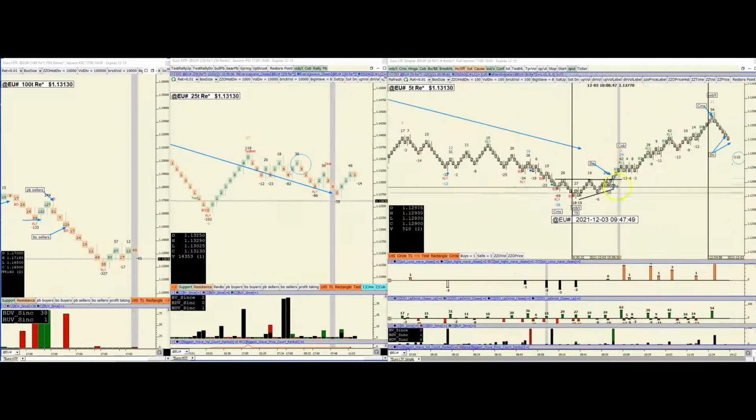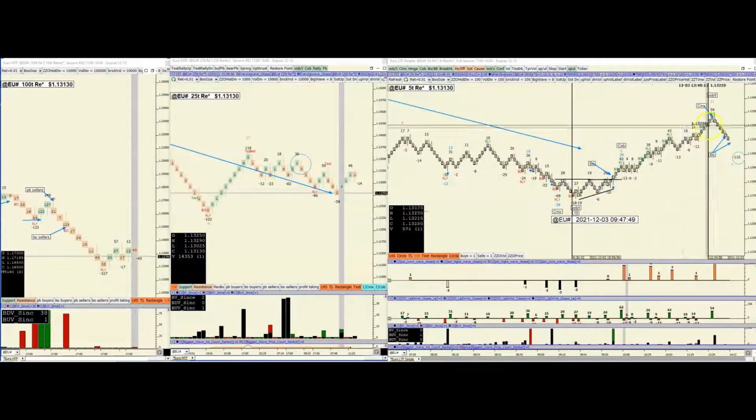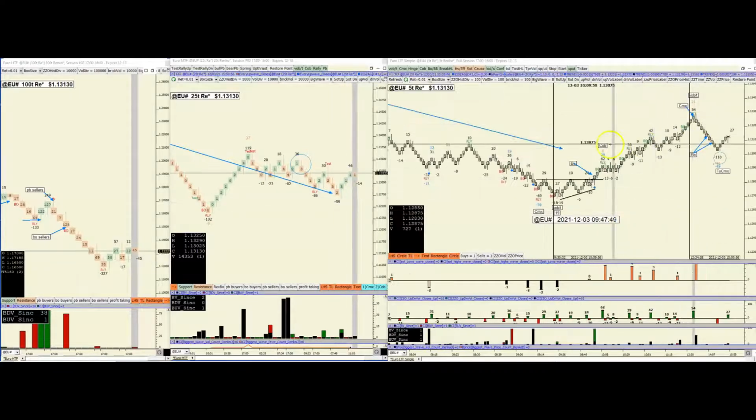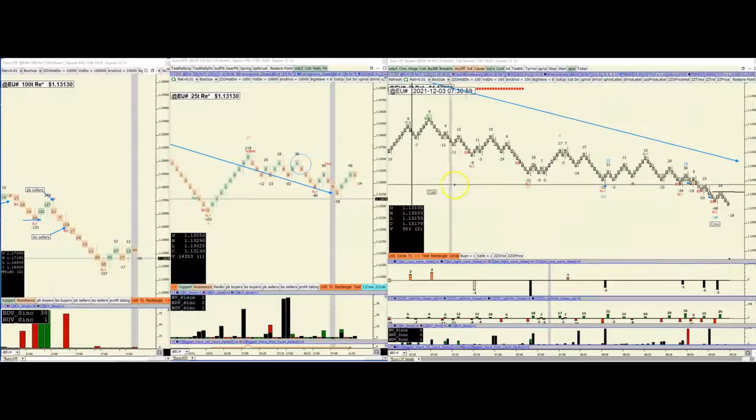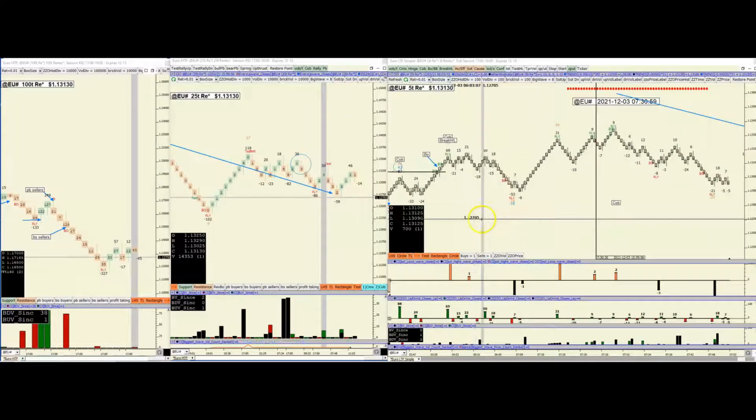All right, so in this accumulation range, you see a climax, you see volume off the bottom, you see a change of behavior, and you see all of that. Let's move on to the next one. This one I really can't see anything, so forget it.